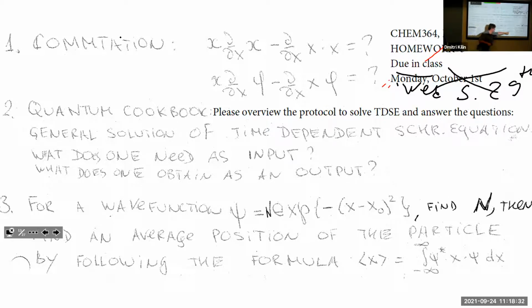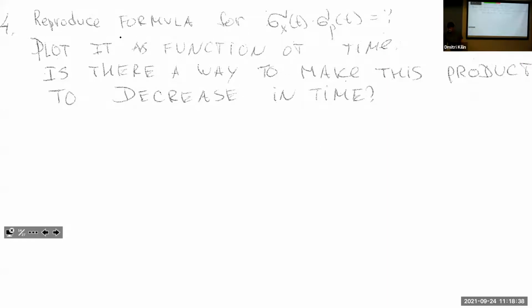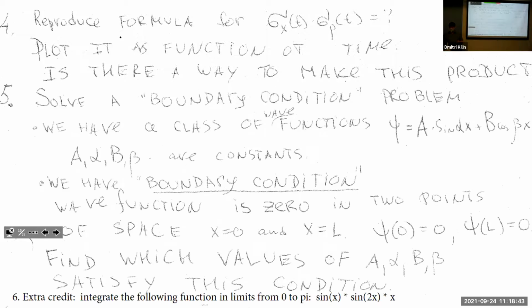Find normalization, find expectation value. The answer should be x naught if the normalization is done correctly. Reproduce how the product of width goes with time, and match the boundary condition between this function and these two conditions. So when x equals either 0 or L, the function must turn into 0. Find which coefficients A, B, alpha, and beta will match this.